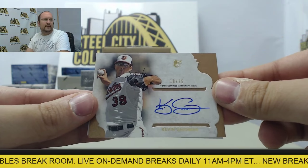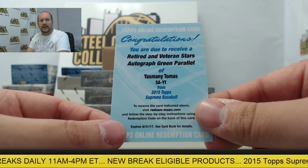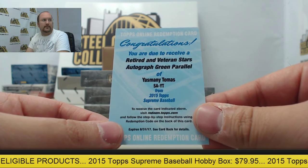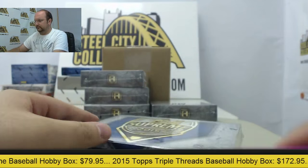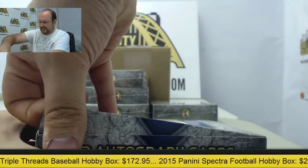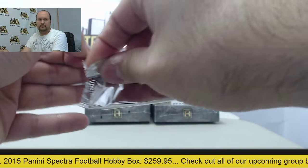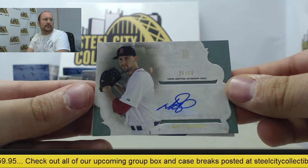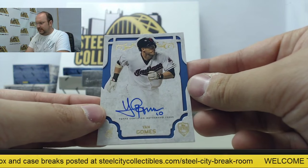Autograph of Kevin Gausman, numbered 18 of 25. And a redemption card, Yasmani Tomas. It's going to be a green parallel autograph, Yasmani Tomas. Autograph Matt Barnes, number 25 of 50. And Yan Gomes.